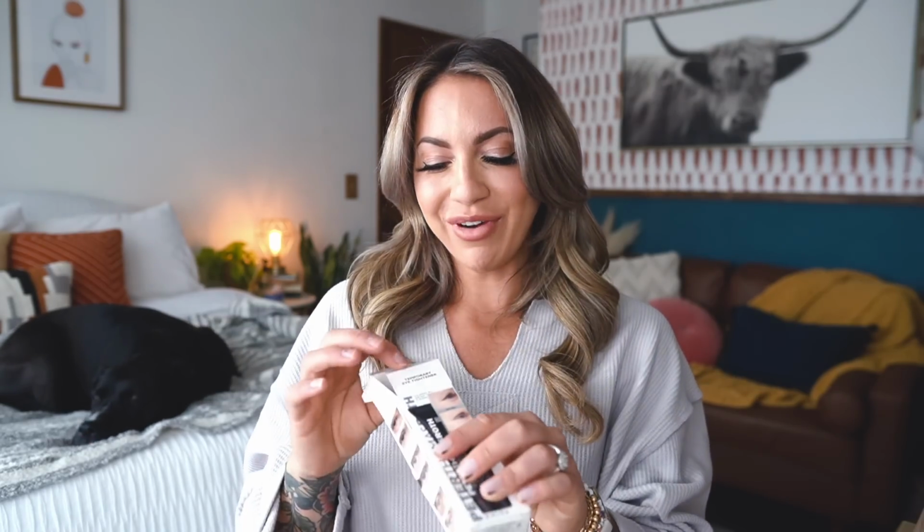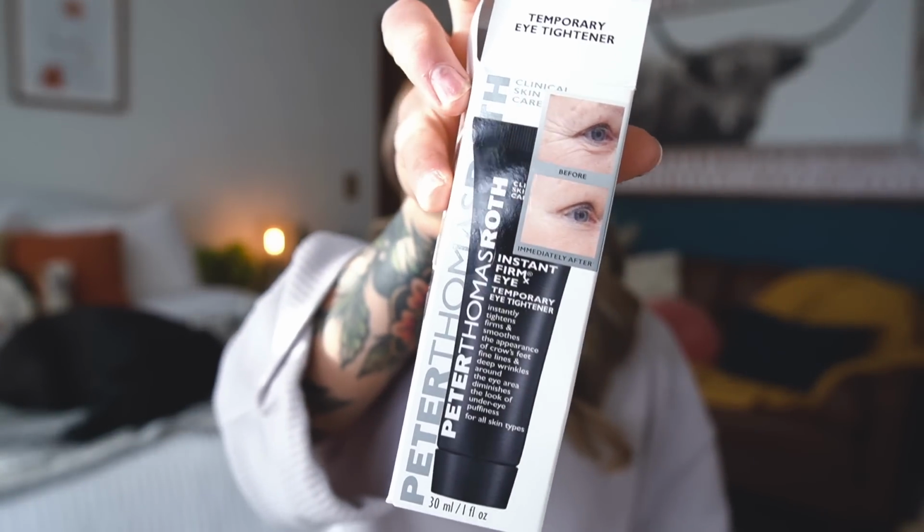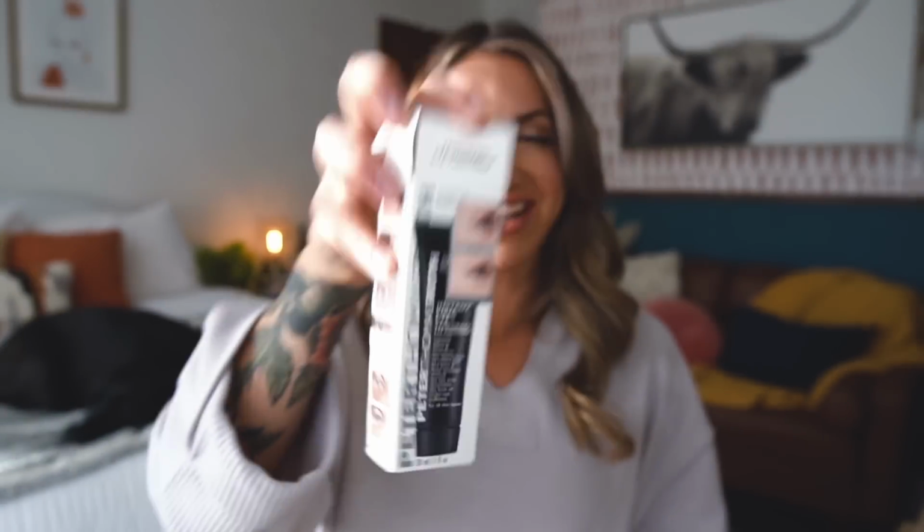Next up, we have a TikTok product, and I don't know actually if this is 100% legit. It's very sticky though, I will warn you. Peter Thomas Roth Instant Firm Temporary Eye Tightener. So if you have crow's feet, I get about 5 units of Botox every 6 months right here, so I don't have a ton. You can't really tell. Basically, I think it's a 6-hour tightening, firming. It's basically an instant tightener for crow's feet, fine lines, deep wrinkles around the eyes, and diminishes the look of under eye puffiness for all skin types.